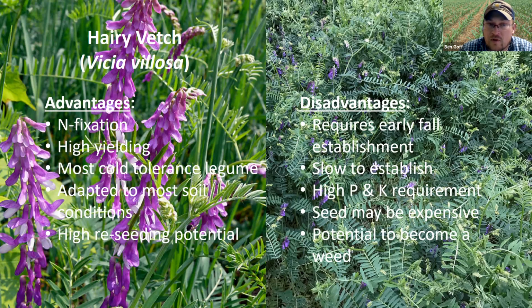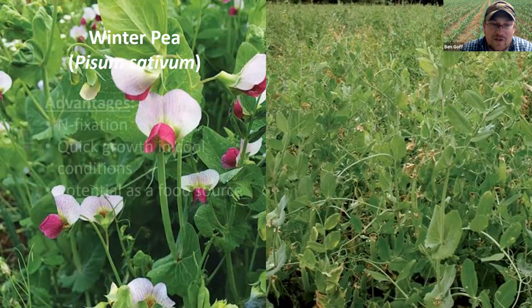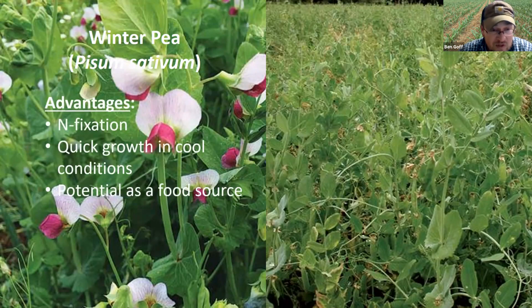So maybe fertility wise, winter pea is one you hear about. People talk about it. It's in all the books. I have not really heard a good thing about winter pea. And just in my experience, I've tried to grow it, and some of the good things are, it does fix your nitrogen. It does grow really quick in cool conditions, and it's really just like any other pea. You can use it as a feed source. You can actually eat the peas off of it.